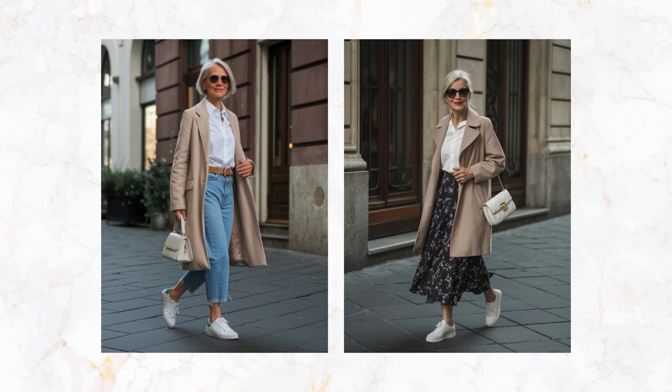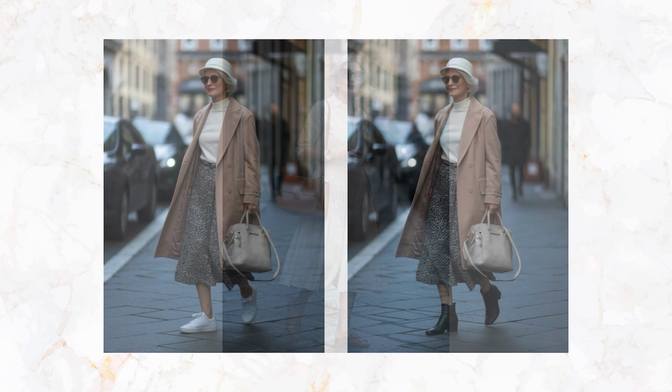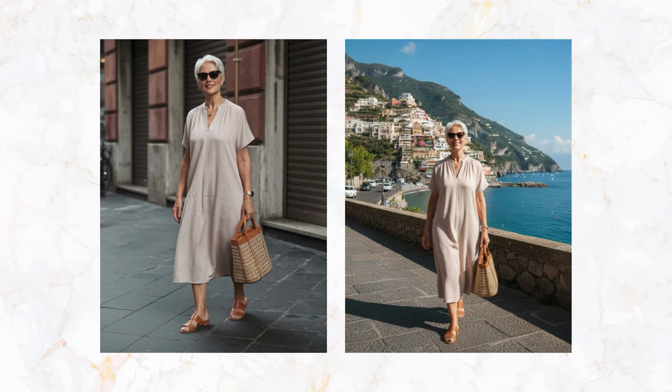What I love is how easily stylish shoes elevate even the most basic outfit. A pair of clean sneakers instantly makes a neutral outfit feel modern and fresh, while low-heeled boots give you just enough structure to walk cobblestone streets without sacrificing style. And leather sandals with a simple dress, perfect for Rome or the Amalfi Coast. If you want to look intentional without overthinking it, focus on shoes that feel supportive but still look sleek. Your feet and your photos will thank you.